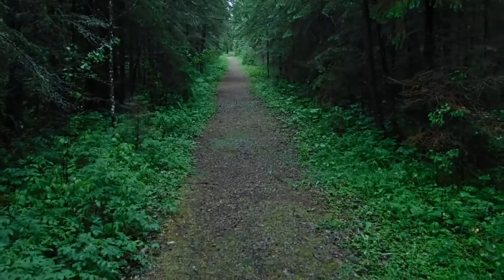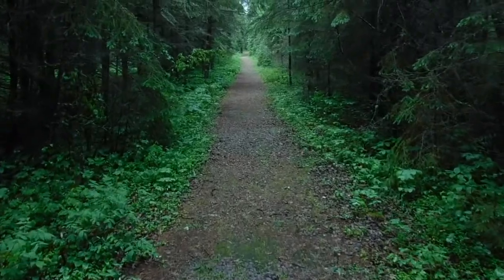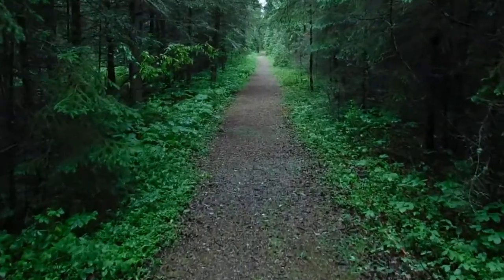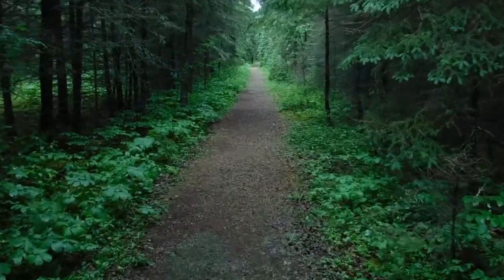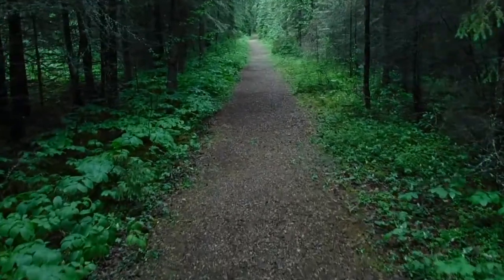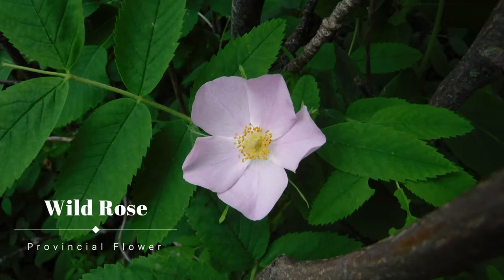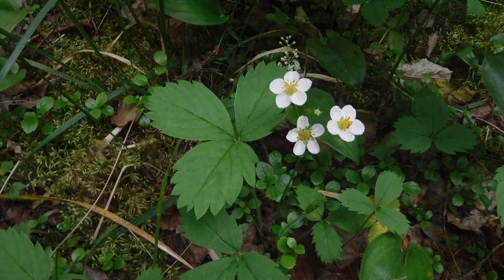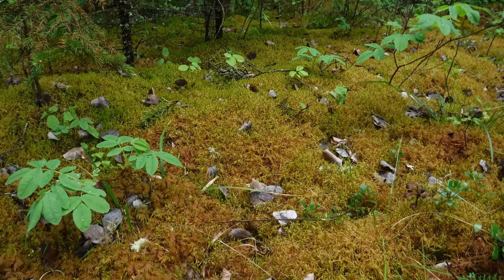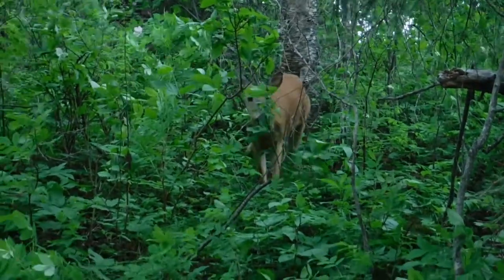There's lots of hiking and biking on these northern woodland trails. The wild strawberries were in bloom. This deer must live in the campground. We saw it 4 times during our stay.